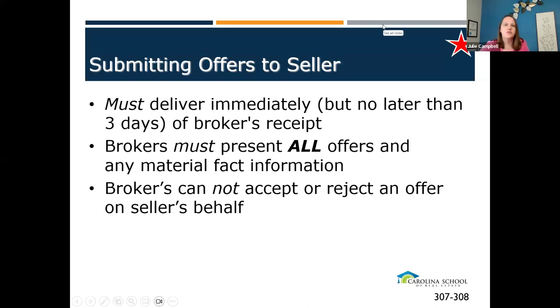So some of the procedures, and again, several of this stuff we've already talked about. That's one good thing about where we are. I consider us, Unit 10, I consider us about halfway. So some of the stuff we're going to start seeing, we may have already discussed before. So there's a couple things to talk about when we're submitting offers to sellers.